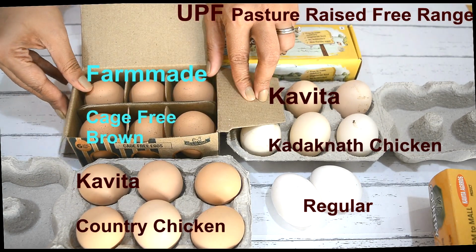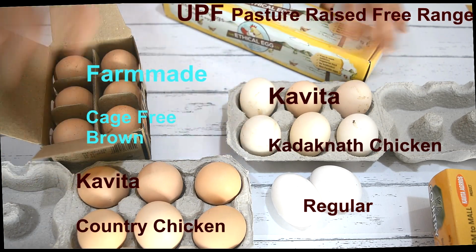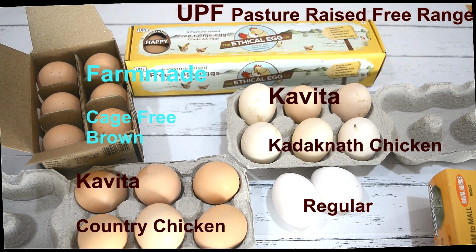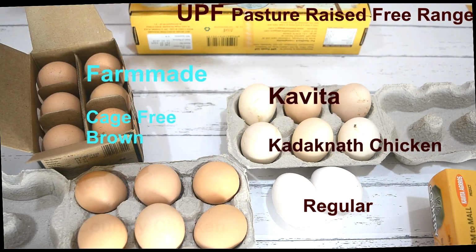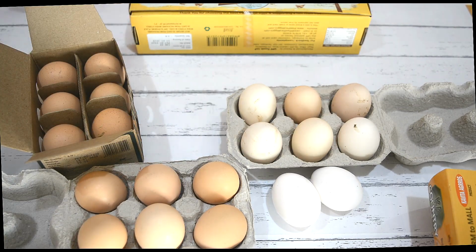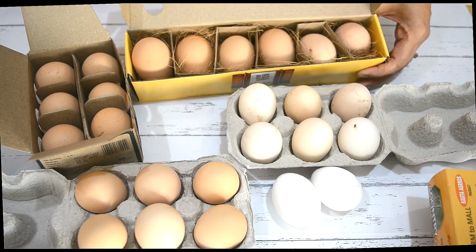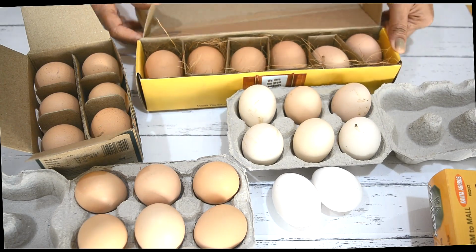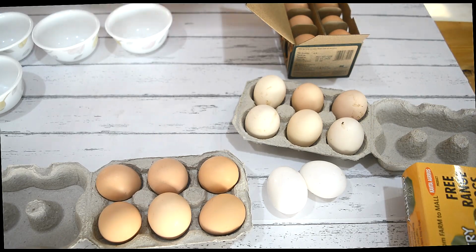The one that I opened now was the cage-free brown egg. Those are normal eggs, but the chickens are kept cage-free, and these are pasture-raised free range eggs. These are the best variety and the most expensive, the Kadaknath, and these are the most expensive. Kadaknath is supposed to have a lot of medicinal and nutritious value. So let's break each of these eggs in a bowl, and I'm going to show you the color, the thickness of the eggshell, and also we're going to taste it, so we will for once know which one is the tastiest or the best egg.